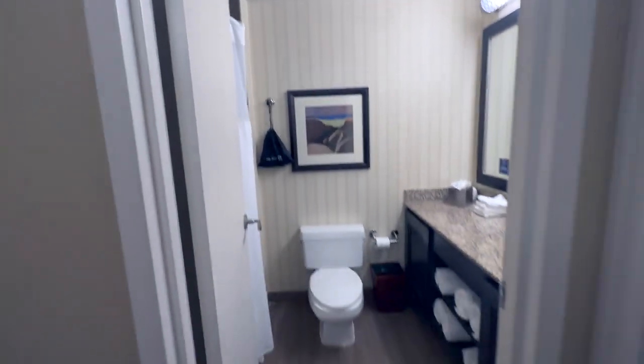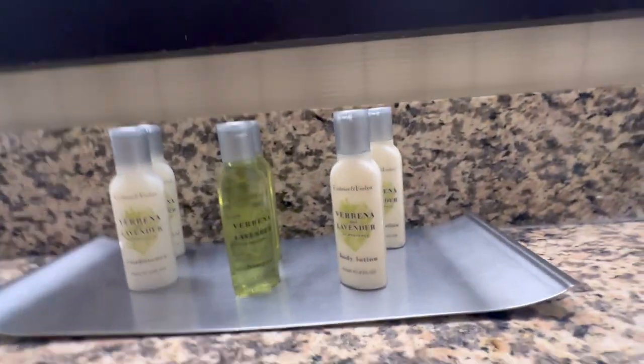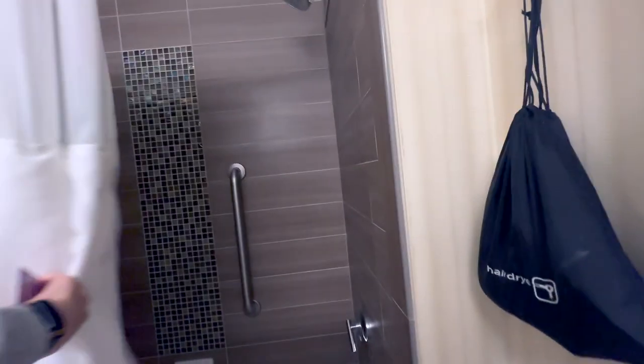Then we've got the bathroom, which, you know, hotel bathroom. Nice big mirror right over here. Crabtree and Evelyn amenities, the same as actually the Hilton Tokyo Bay that we stayed at a couple of videos ago. And the big shower right over here. All in all, a really lovely room just to spend a night.